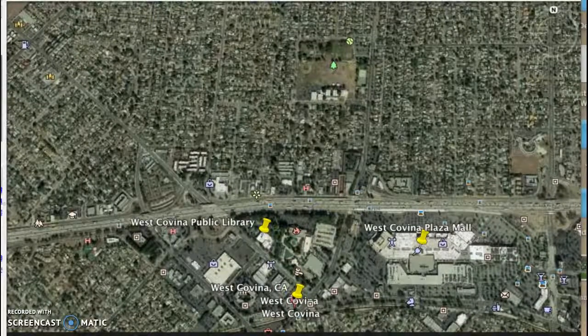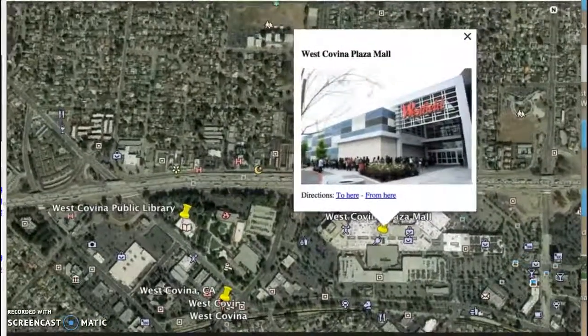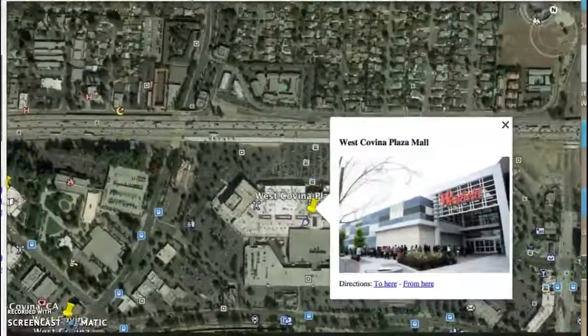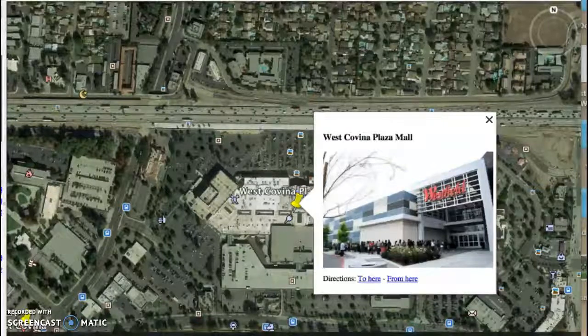Okay. Next, we have the West Covina Plaza Mall or Shopping Center. Okay, and this is the usual hangout spot on the weekends. The kids tell me they'd have a parent or family member drop them off there in a group, and then pick them all up at a specified time in a group as well. There's also a couple of movie theaters. There is what's called Sky Zone, which is a big trampoline park that the students say that they frequent.